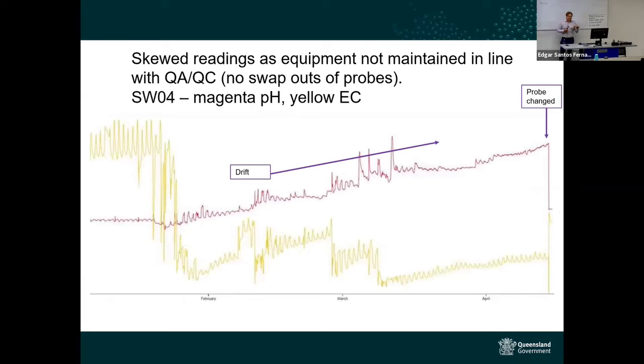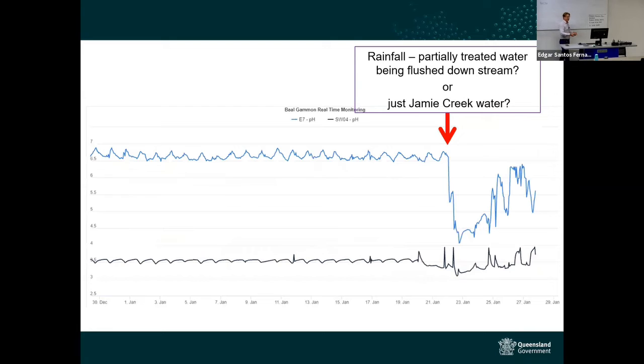And we started to see something weird happen. The magenta line is the pH line on your screen. And the pH was increasing. That didn't make much sense to us. And then all of a sudden we had this massive drop. And now, if you hadn't looked at this data in depth and didn't understand the background, and this was just publicly available data, you might actually think it's another drop. It's another event occurring from this mine discharging water.